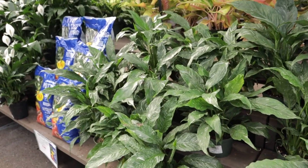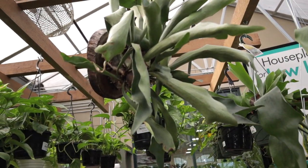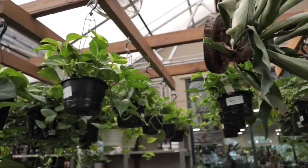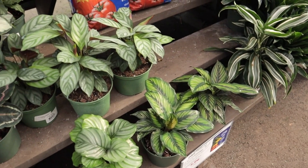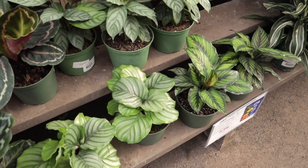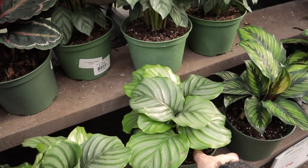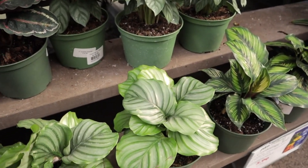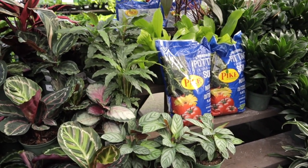These domino peace lilies are $12.99. Absolutely gorgeous staghorn ferns. This mounted one is really neat. So many beautiful calatheas, and look, they even have calathea orbifolia here. Let me see how much. $4.20. So beautiful, fast growing calathea in my experience.